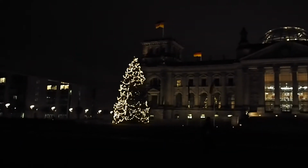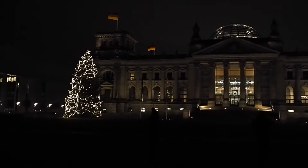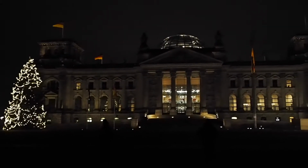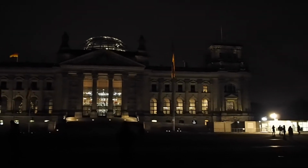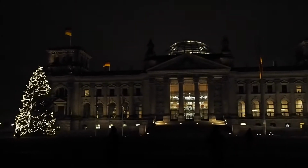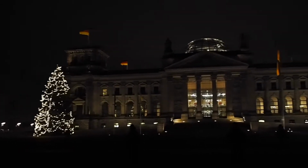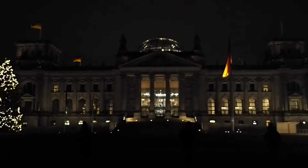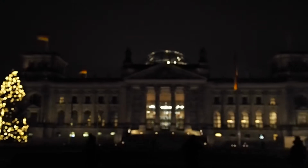So here is the Reichstag, I don't know how you say it. Apologies to any German people that I'm saying all the names of this stuff wrong, but this is the building we've just been in. So we went in that dome up there, and it's bloody freezing out here, and Luke says it's not, but it is freezing. But yeah, that is where we've just been, the Parliament of Germany, which is pretty cool.